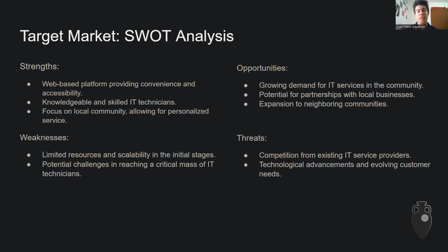Another threat is technological advancements that are evolving, and so are customer needs. It's going to be a challenge that we're going to overcome, but technology is moving really fast. And we as a company have to make sure that we stay up to date with the technologies that companies are developing. With those new upcoming technologies, there are going to be new issues, and we have to know about them and how to fix them efficiently and effectively so that people can keep using such technologies for their work, school, or entertainment.